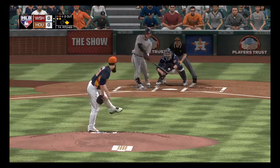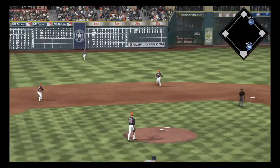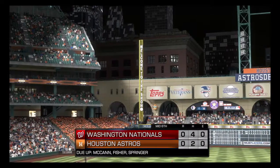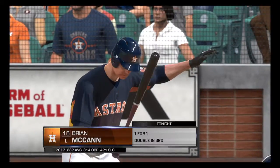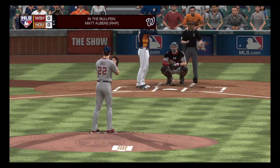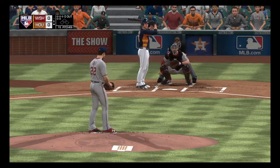Ready to deliver the 1-2. On the ground to third. Over to Altuve for the force, and that'll be that. Here's the catcher, Brian McCann. He'll have the opportunity to kick things off as we begin the home sixth.